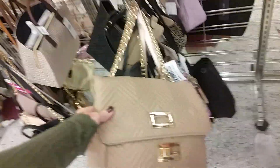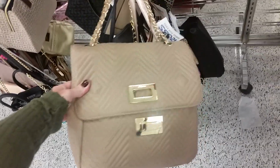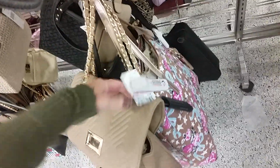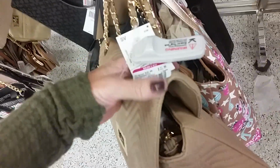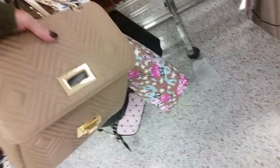BB. If you guys are ever looking for really great designer names at a fraction of the price, seriously, Ross, Marshalls, TJ Maxx. Like this BB bag that's kind of a Chanel-esque style is marked down to only $21.99 and it's quilted. It's really cute.